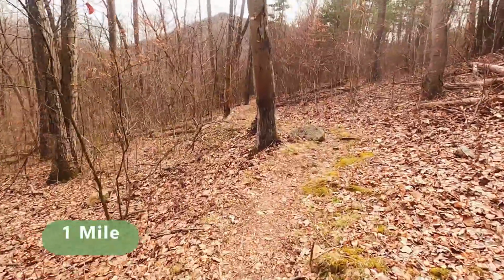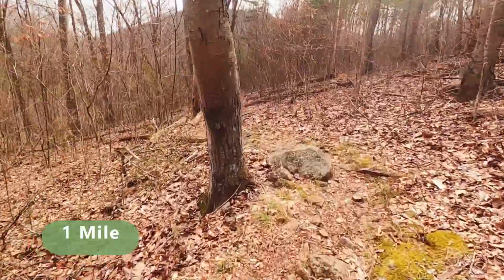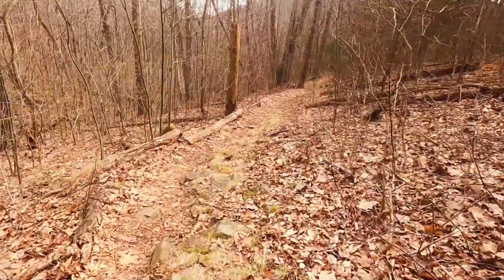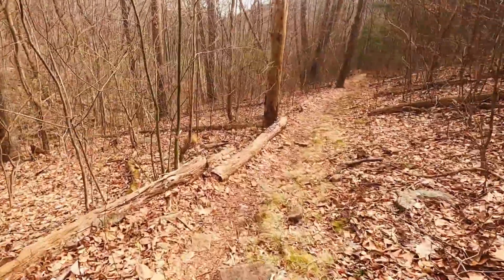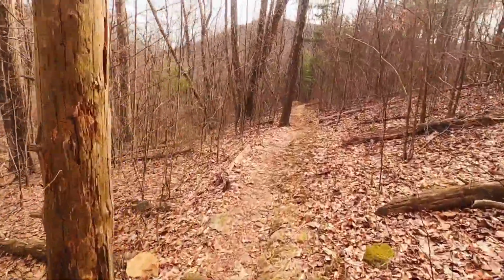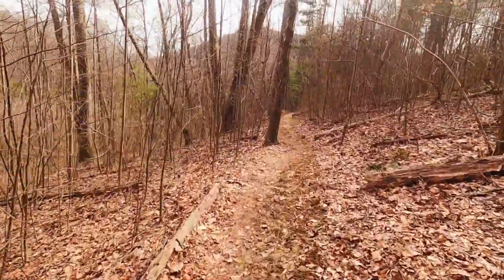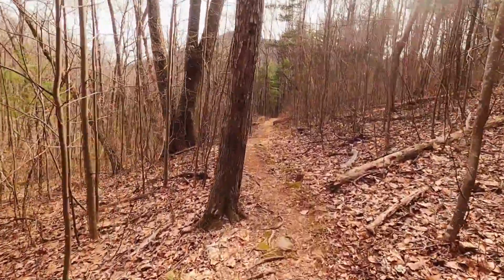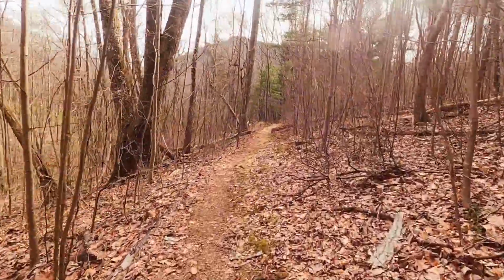Right, we're 1 mile in. Been downhill the whole way so far. Kind of walking next to a creek, but nothing spectacular. I'll let you know when I get to the cabin or something else interesting comes up.